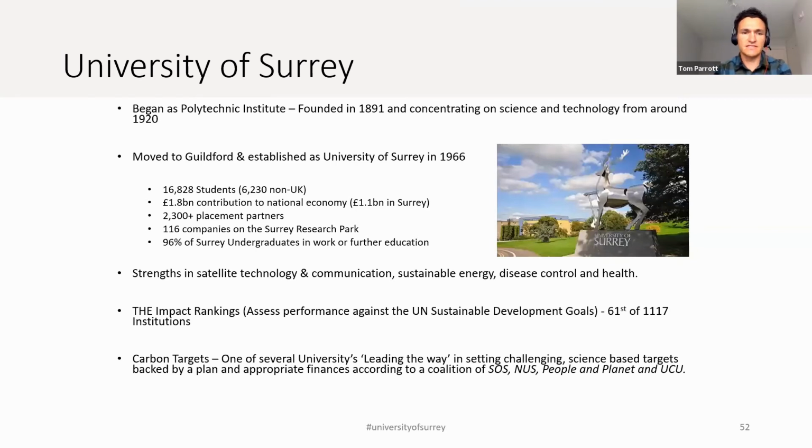We have 116 companies on our own research park, which is just across the A3 from the university, which we use for our own spin-offs and start-up companies, as well as other companies focusing on satellite research, sustainable energy and other pertinent subjects. 96% of Surrey undergraduates are in work or further education, and that is one figure that very much leads the sector. We've got strengths in satellite technology and space. We have the largest UK academic space engineering research centre. We are very much at the forefront of generating the next advances in perovskite solar PV technology, widely believed to be the replacement of photovoltaic. And in the most recent THE impact rankings, which assess performance against the UN Sustainable Development Goals, we were ranked 61st of over 1,000 universities internationally.